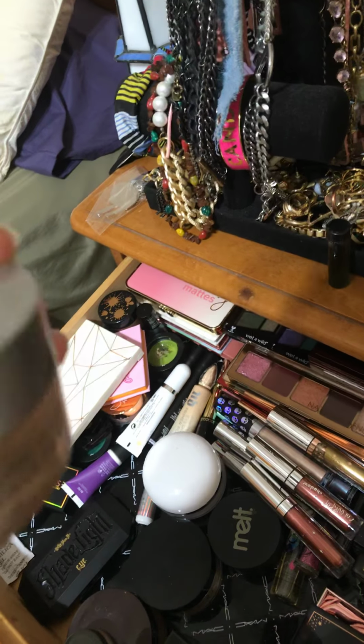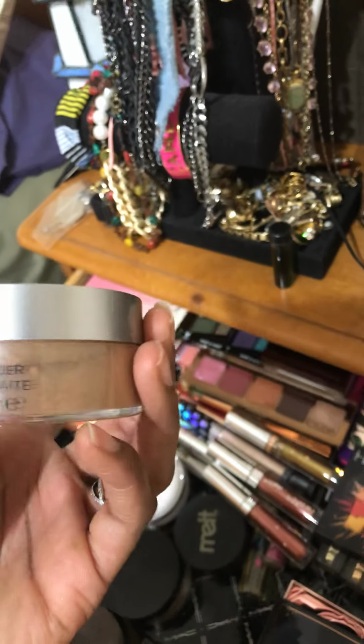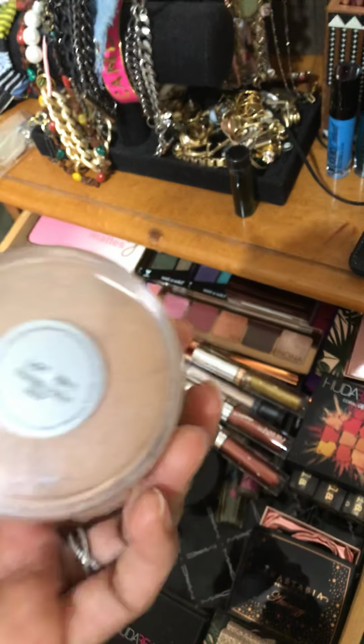So I'm keeping it. Cover FX Translucent Medium Perfect Setting Powder. I had the matte one. I do not like the matte one, so I already got rid of it. I think I gave it to my little cousin, the camera woman. And I'm keeping this Perfect Setting Powder. For myself, I like it okay.